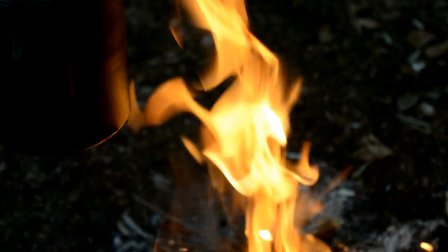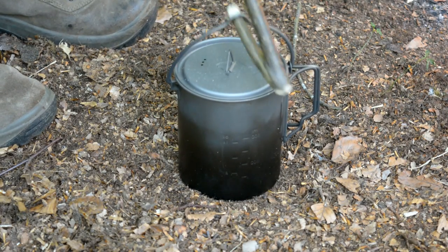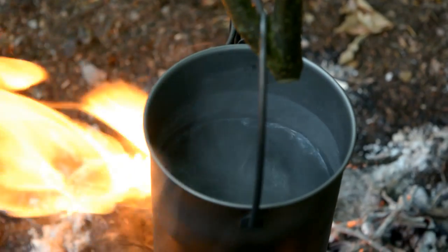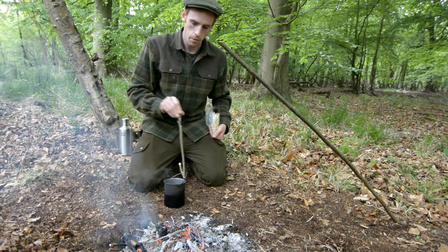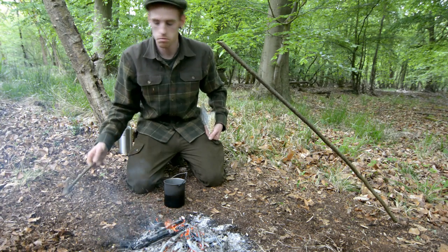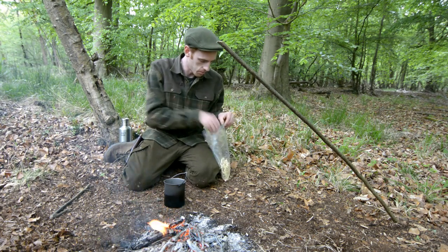I can feel her boiling. She's boiling. Got a nice steady boil now. It was quite quick. It was about 10 or 15 minutes. I said I was going to time it, but I didn't take note of the time at all.